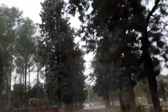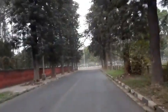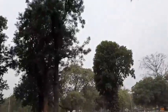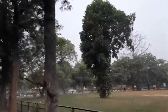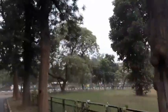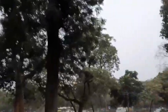Now I'm heading towards another park. Just look at that green belt along the road. Big tall trees on both sides, and the grass patch or green patch is there. That's wonderful. It's a wonderful sight here. So here we have come towards an important road, which you can see from the traffic which is ongoing.